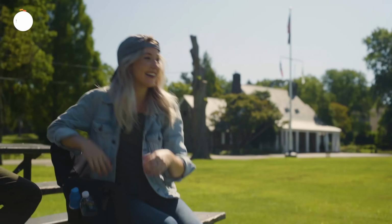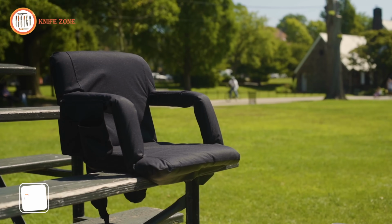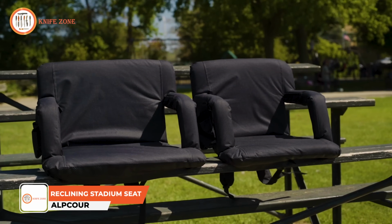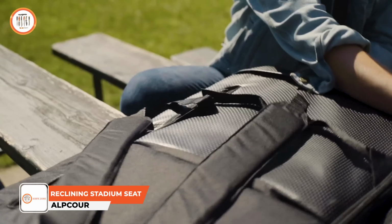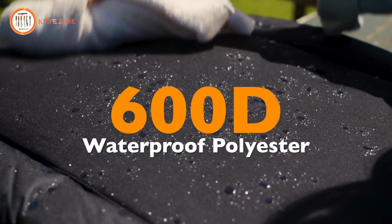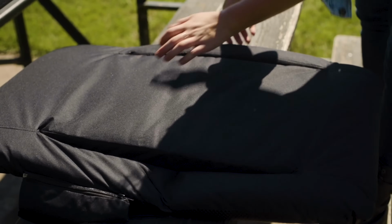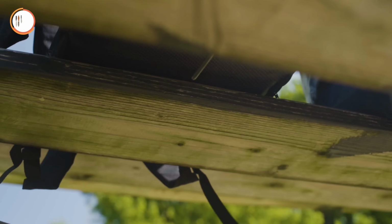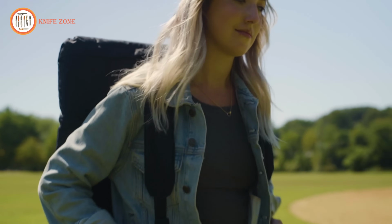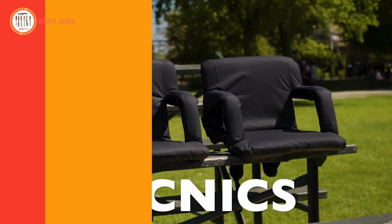Comfortable seating is essential for enjoying long outdoor events or activities. The Alpcour reclining stadium seat features wide, cushioned back support, fold-down armrests, and multiple pockets for storage. Made from durable, waterproof polyester with a reinforced anti-skid PVC underside, it stays dry and stable on bleachers. With 6 reclining angles, a bleacher hook, and backpack-style straps, it's perfect for stadiums, camping, kayaking, and more.